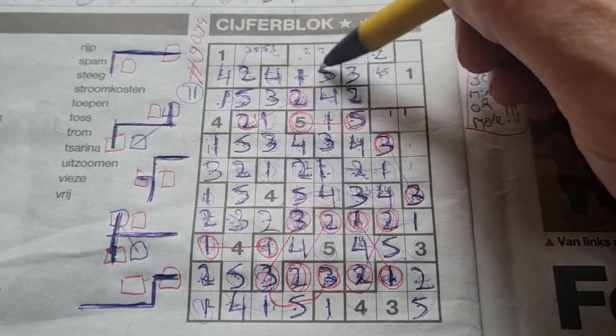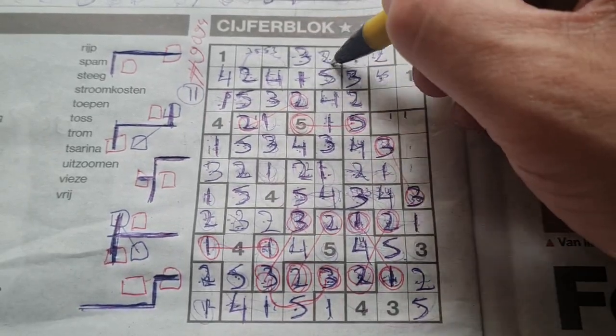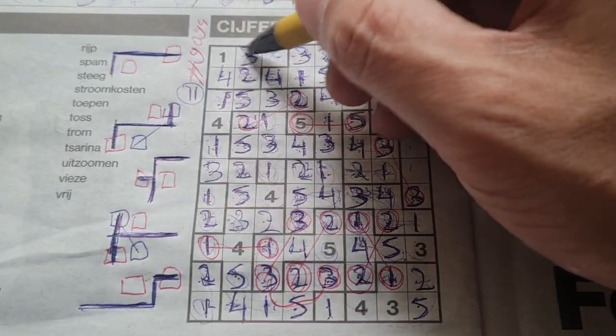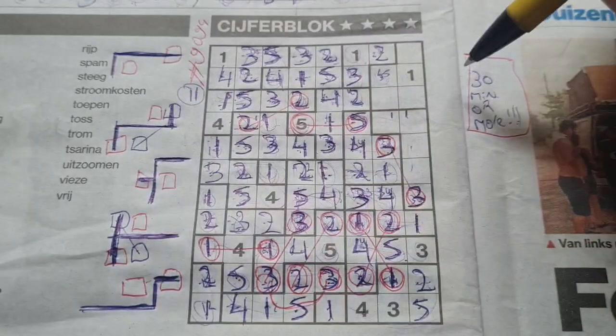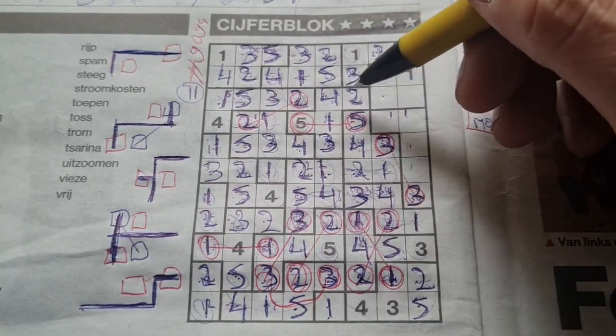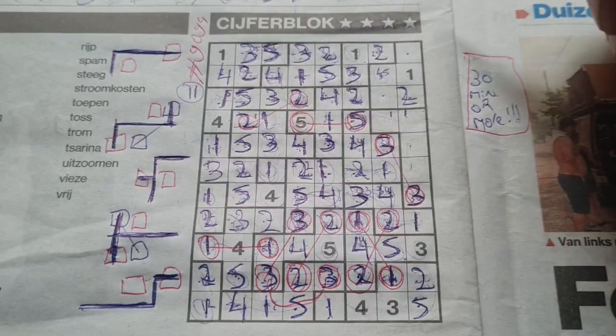Two numbers left for numbers 2 and 3. We have a 3 there, no 3 there. 3 should be here and a 2 goes there. 3 and a 5, we have 3 now, no 3 there. 3 should be here and a 5 goes there. And then this box can be 2, that box can be 2. So one box left for the 2 in this area is supposed to be there.